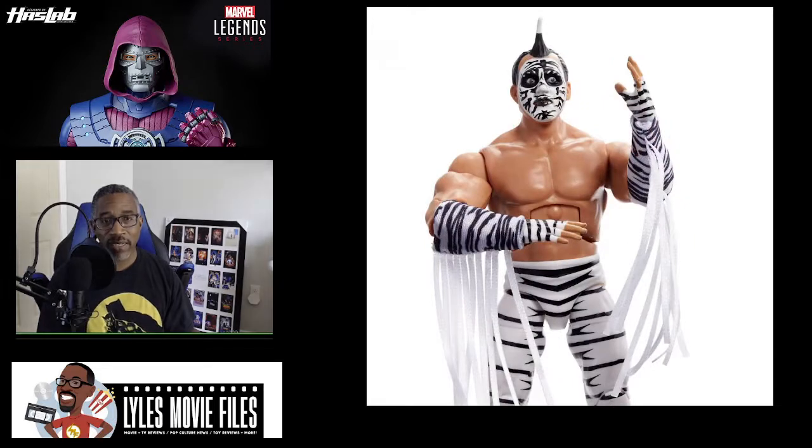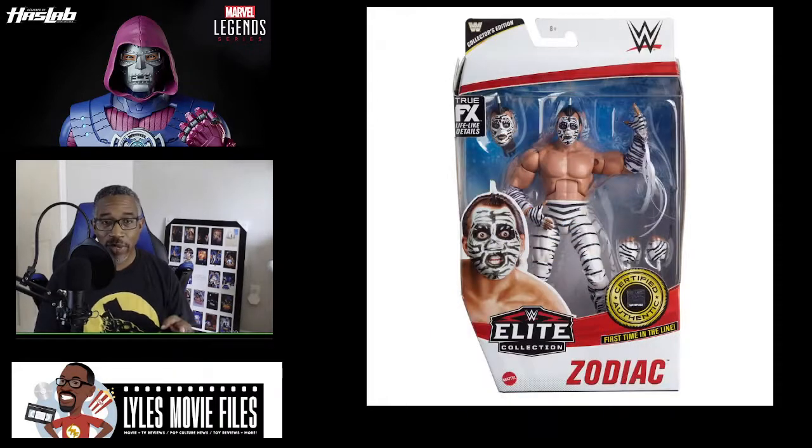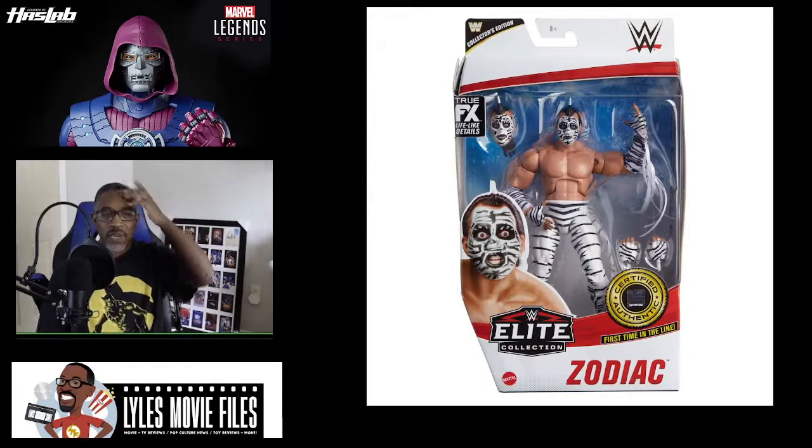I think they did a great job on them though. We've got the cloth wraps, which was a great way to do those little fringes. I hope that this is something they incorporate with other figures that use fringes, maybe future Ultimate Warrior figures. That looks better than the plastic versions that they always do. And that goofy head sculpt is perfect. Yeah. And we get two head sculpts. So we get a goofy one, we get a closed mouth one.